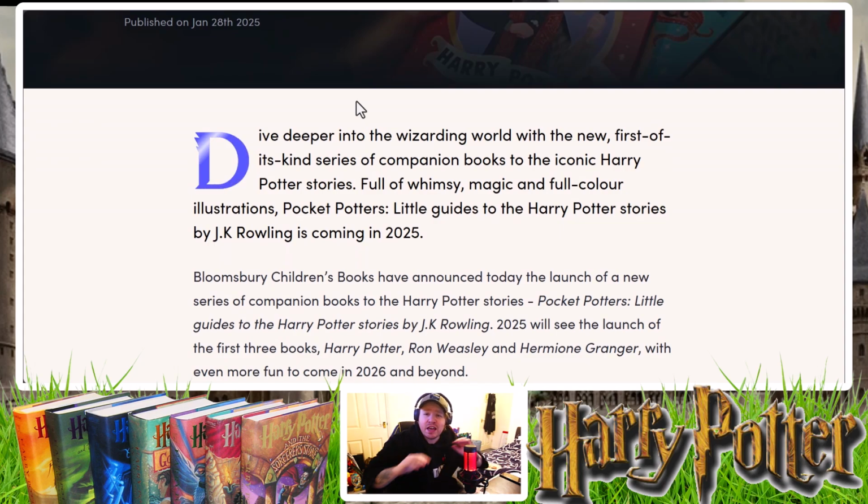And they're perfect if you have anybody in your family who maybe is a younger child, someone who struggles with reading and comprehension or anything like that. Guys, there are a lot of adults out there who do struggle with reading and things like that, and these books would be absolutely perfect for those kind of people. Or like I say, if you've got younger people in your family or younger people that you know who may enjoy the Harry Potter series, then these books would be absolutely perfect.